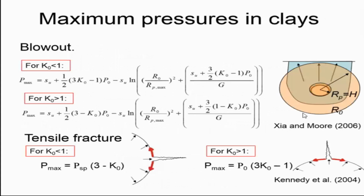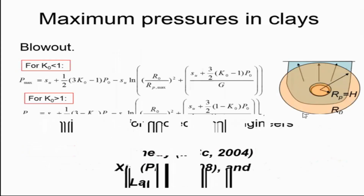Now, this is the only page of equations I'm going to show you tonight, and I don't have the time or the inclination to take you through and explain these equations. If you're interested, I can provide the papers where they've been published. The purpose of showing you this page of equations is to tell you that they exist, that they're not that complicated, and that with a few hours of effort, you can program them into a spreadsheet.